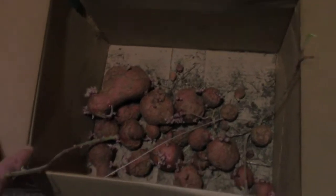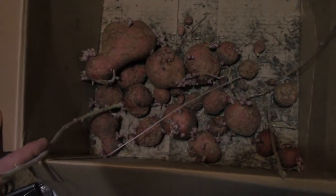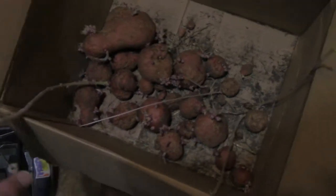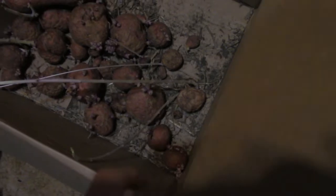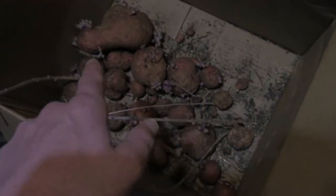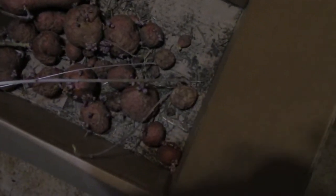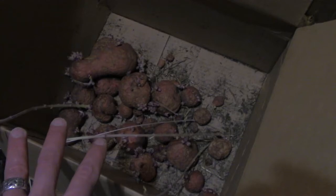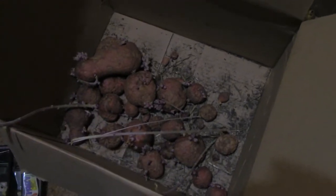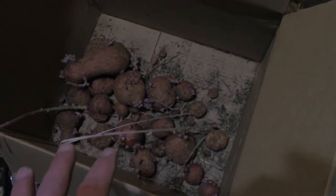So lighting in Studio 42 here still needs to be fixed up appropriately for plants and videos, but hopefully you can see this well enough. We've got some of the red Viking potatoes that were left over from last year that we've allowed to just sprout and do their thing. We've got some pretty decent tails on here. So that will save us $8 at least and make next year's potato bunker effectively free, because these are saved from potatoes that we grew.